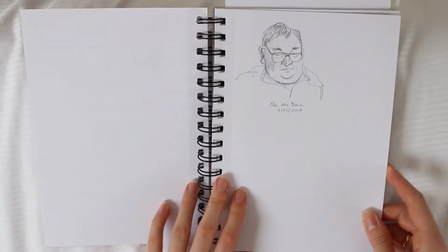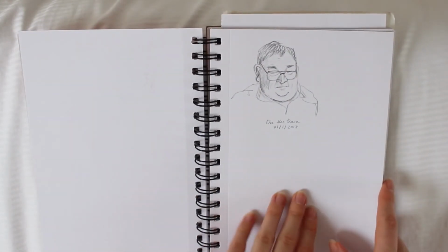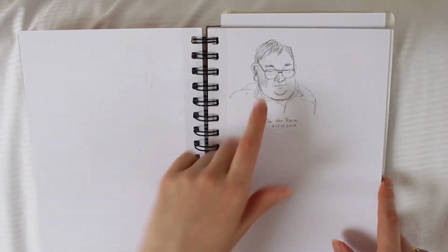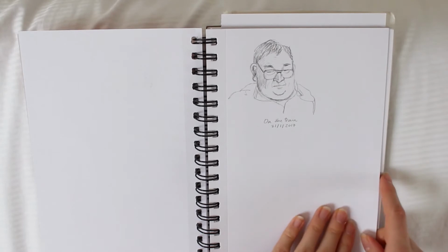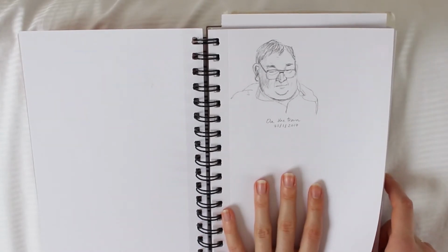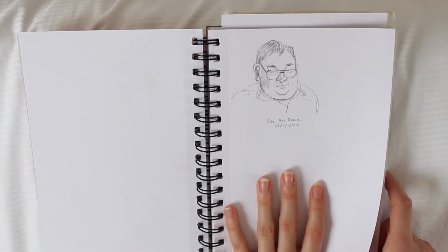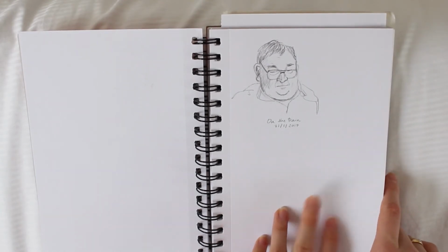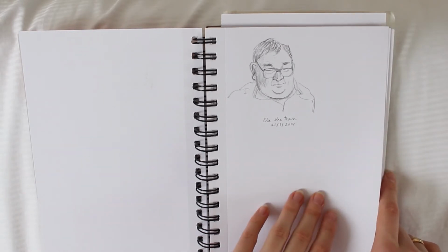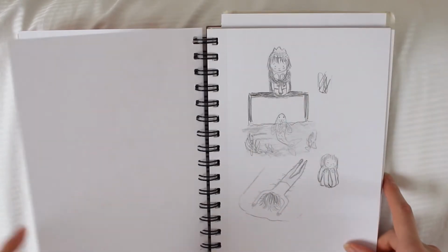And this was some drawing from life in the train. He had a really cute double chin, and I just really enjoyed that. I feel drawing from life, although I find it difficult, it's really good in the train because people tend to sit in the same way for a while.